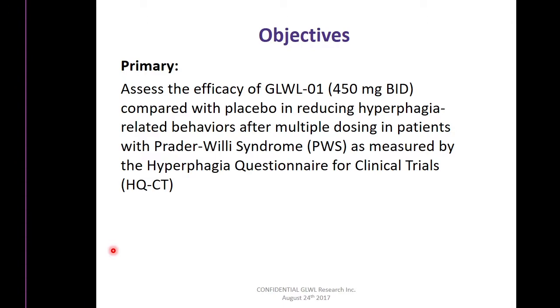So the objectives of the current study that we're planning, for which the protocol has been approved, are as follows. The regulatory interactions that Dr. Strong talked about are underway in both the US and Canada, because the objective is to have sites in both countries to give more patients the opportunity to participate in the trial. The primary objective is to assess the efficacy of our molecule at a dose of 450 milligrams twice a day compared to placebo in reducing hyperphagia-related behaviors after multiple dosing in patients with PWS. And we're using one of the questionnaires that Dr. Strong referred to. I didn't know you were going to do this introduction, but it was wonderful.